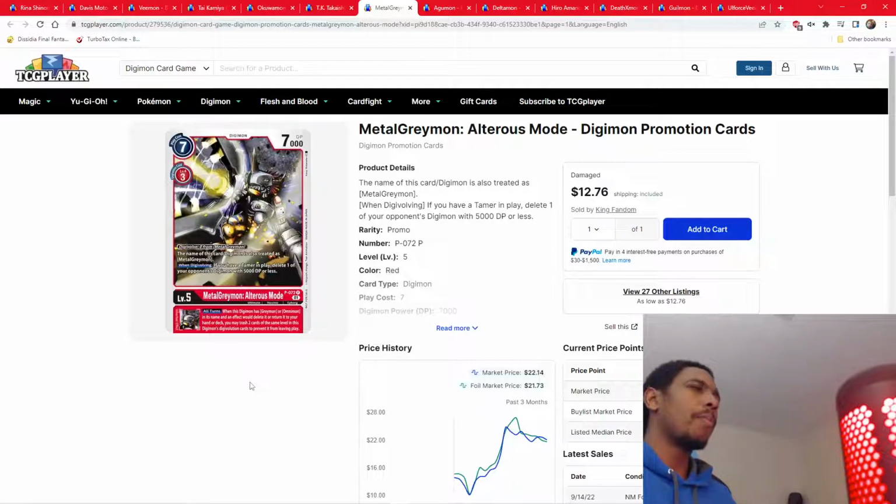I see some people playing some other MetalGreymons, like the MetalGreymon from EX1. They play the MetalGreymon from, I want to say, BT9. Is it BT9? I want to say they're playing the MetalGreymon from BT9.